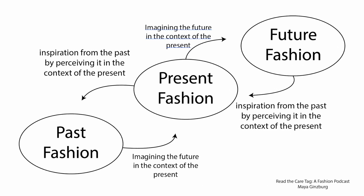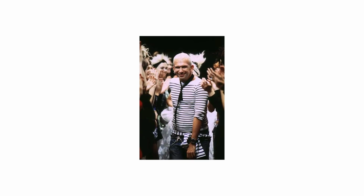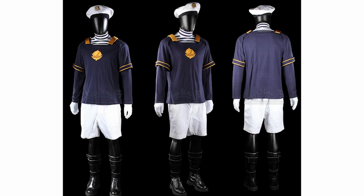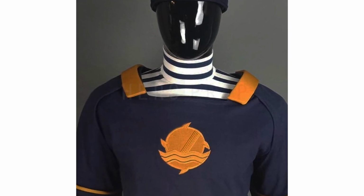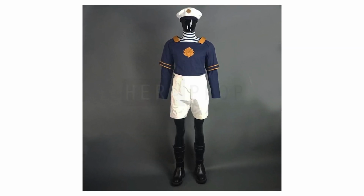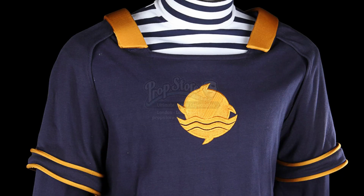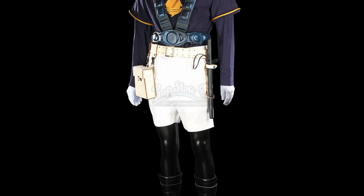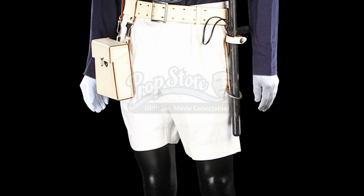Speaking of self-referential, if we take a look at the cruise ship crew members, it's clear Gaultier could not help himself but embrace one of his own house codes in the literal nautical characters of the film. Of course, we have the classic striped turtleneck with the navy and gold futuristic sailor-style overshirt reminiscent of his own collections. The top is paired with a sailor's cap, boots, and short white pants. Now, why do I say short pants and not shorts? Not because there really is a difference, but because I have a theory.